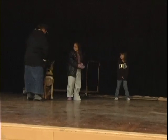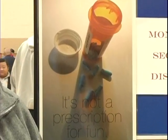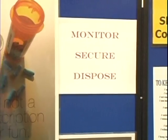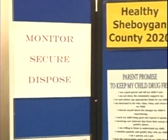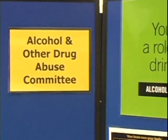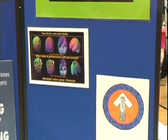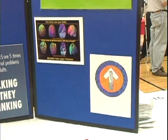Hi, I'm Liz Obler, and I'm from Healthy Sheboygan County 2020. We have our prescription drug awareness booth here from our AODA committee, and that's part of Healthy Wisconsin 2020. Our goal is to educate the public about prevention, to prevent youth and adults from misusing prescription drugs, and we do alcohol awareness programs.